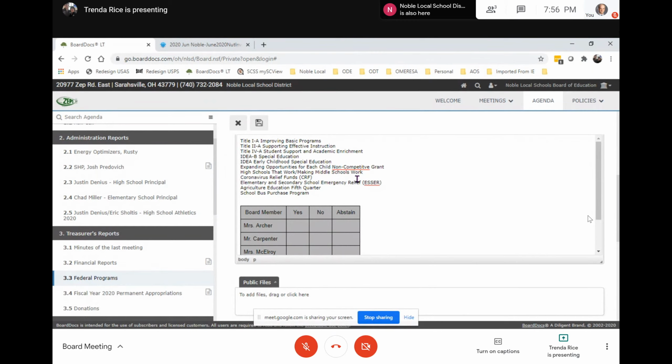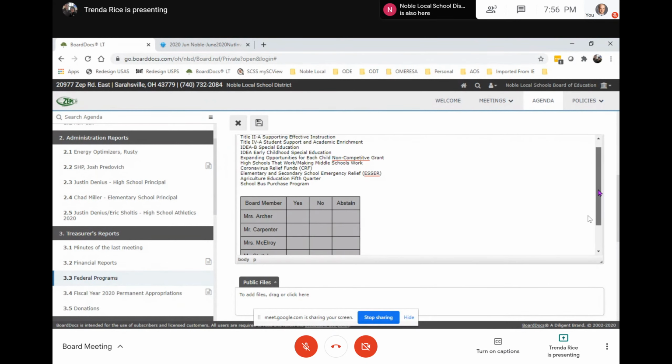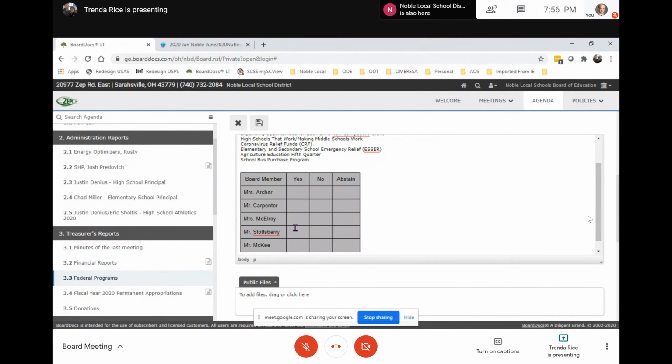Any questions? Motion. Stotsberry, second. Second. Stoutsbury, Yes. Carpenter, Yes. Archer, Yes. McElroy, Yes. McKee, Yes.